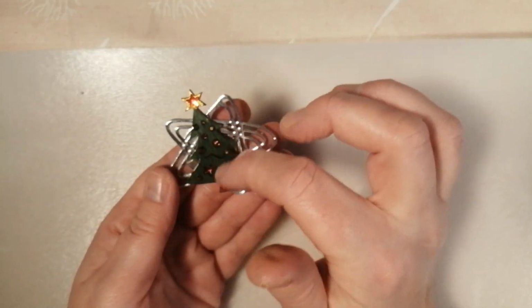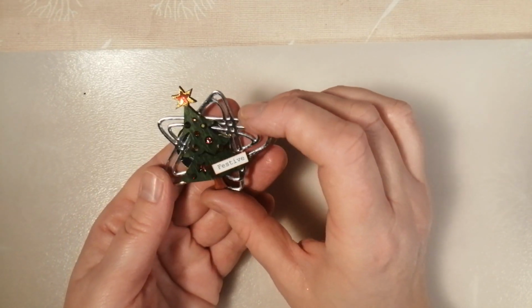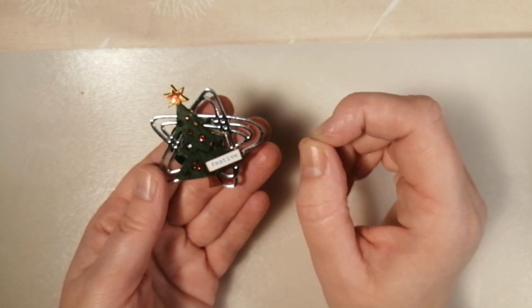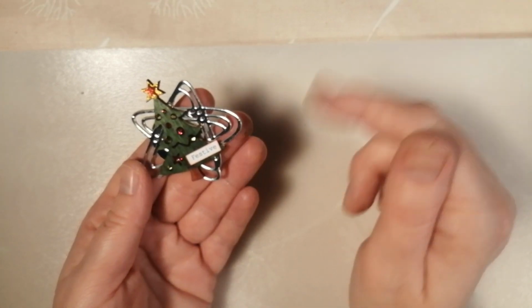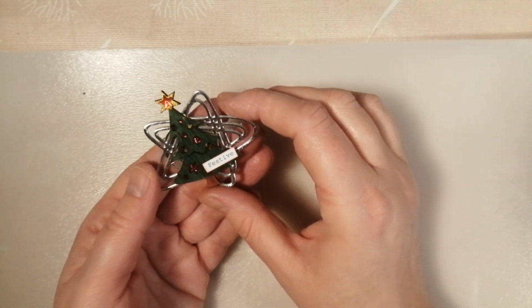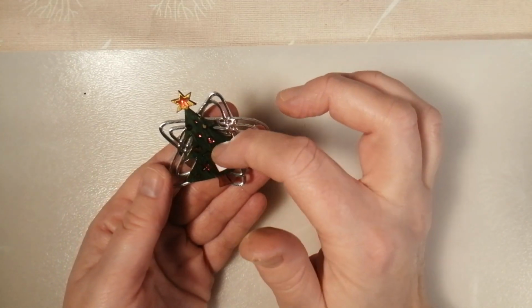and then in the holes of the wood chip I've put some red what's it called? Yeah, glitter glue. It's got a name and I can't think what it is, but yeah, I've used that. Stickles, that's the word I'm looking for.